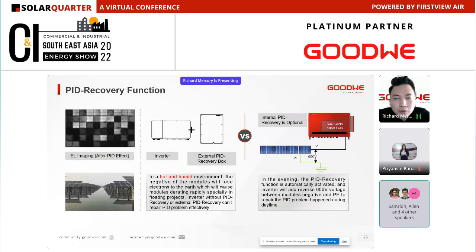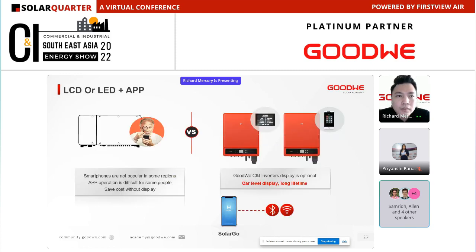And then the most important thing is, with other inverters the PID recovery box is outside. But in the GoodWe inverter, our material is already built in, so it is an internal PID repair board. So it makes installation easy. And then the LCD or LED, I think this one is just the same nowadays as with other brands of inverter.